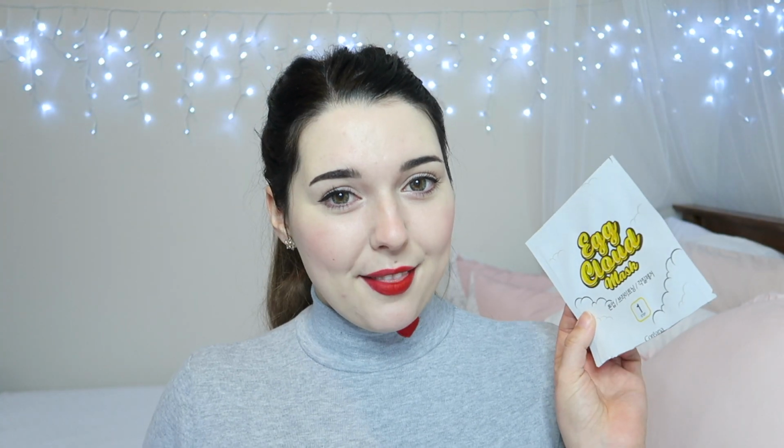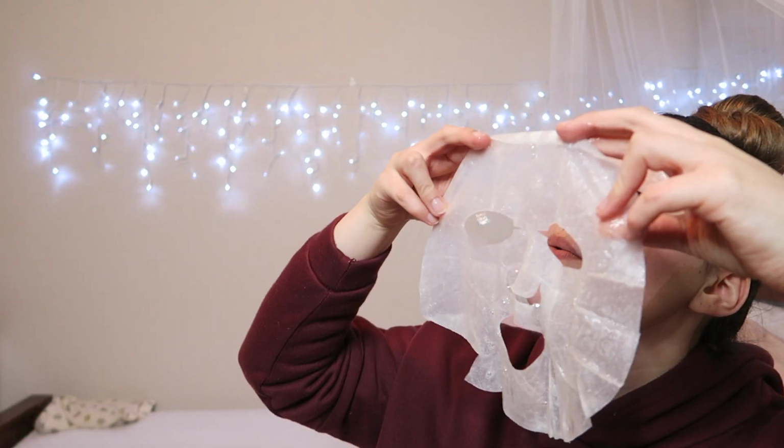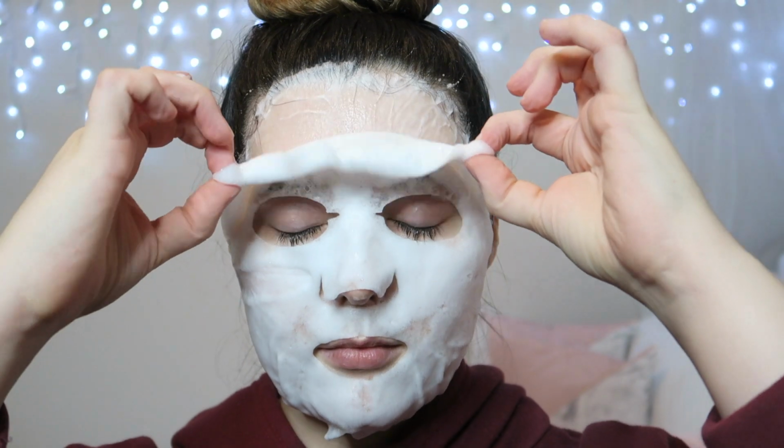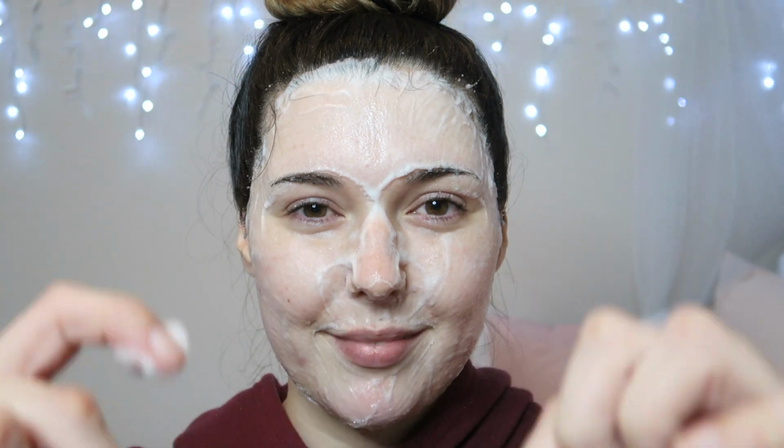I also tried out the Koreana Egg Cloud mask, and I think that's how you pronounce it. This one was really fun to use because it has a mask, but it also had a sleeping pack too. I found that there was way too much sleeping pack for me to actually use. I could have used that sleeping pack over like 3 days, which is a little bit ridiculous.